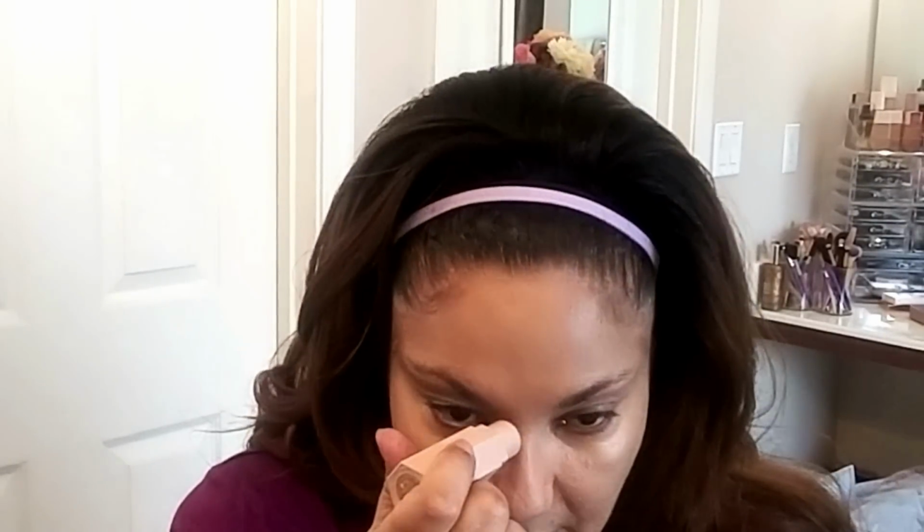Under my chin, I do a little X, and then I do like this. And I put a little bit on my nose. You want to make sure it's even when you put it on your nose, otherwise your nose will look crooked.